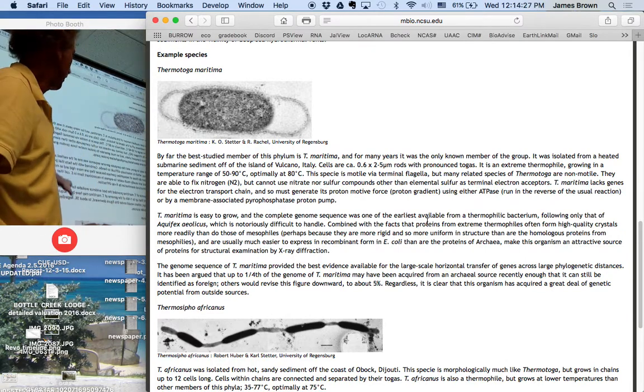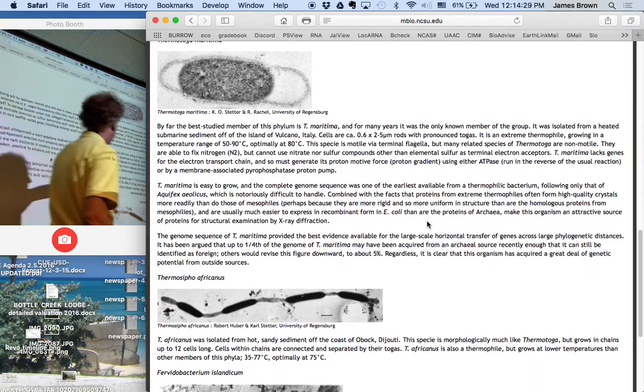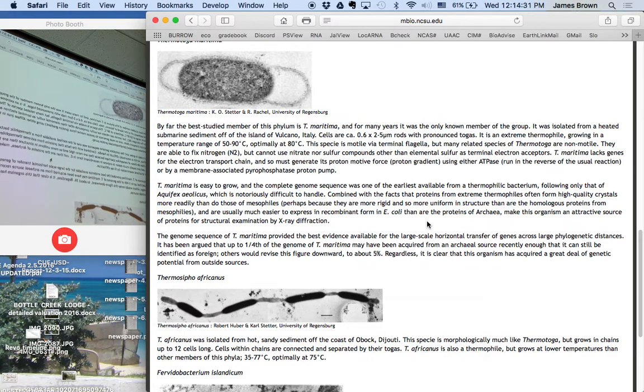We're going to talk later about evidence in the genome of Thermotoga maritima for lateral transfer. It's absolutely clear that 5% of the genes in this organism have come from somewhere else recently. It's a repository of genes from lots of different kinds of organisms. The original paper argues that 24%, I think it is, of the genome was acquired horizontally. This clearly is not the case. But it does provide lots of evidence for horizontal gene transfer.